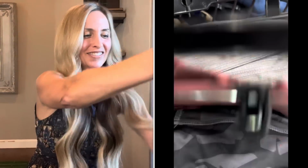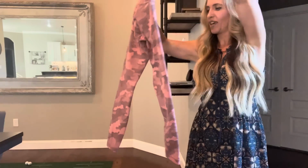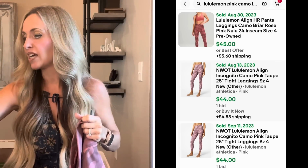Then Lululemon, I was so excited to find these, and I think they will fit me, but if not, I will list them. If I do list them, it looks like the sold comps were pretty good. I will list them for $50 and then probably sell for $38 to $40.